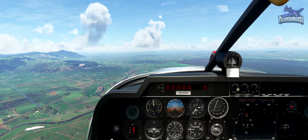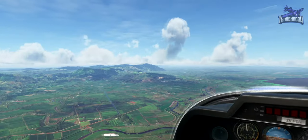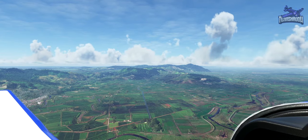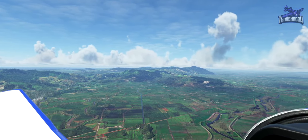Just a little bit high. I'm going to try to slowly get that back down to 2,500 feet. If you look to the left, you'll see the town of Pairoa, and just beyond that, a gap in the ridgeline called the Waihi Gap. Watch for traffic going in or out of there, and continue heading 150.